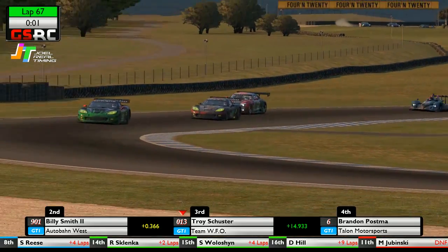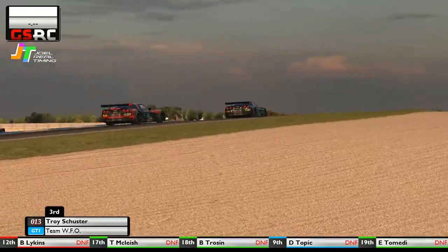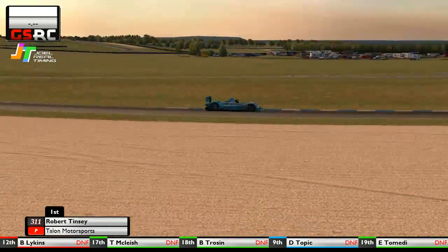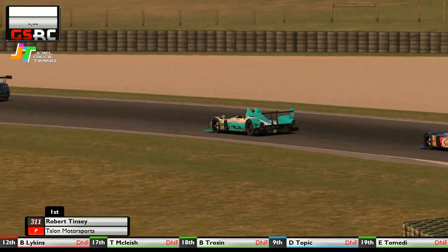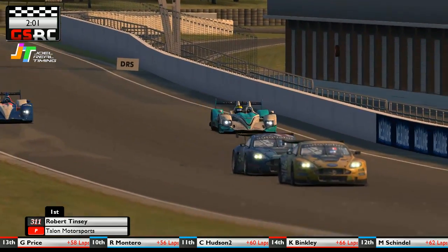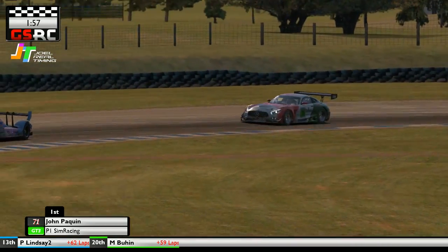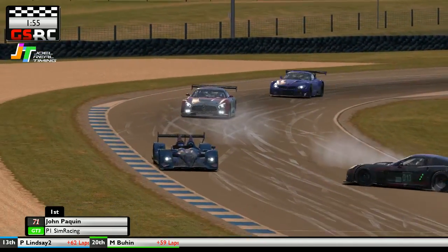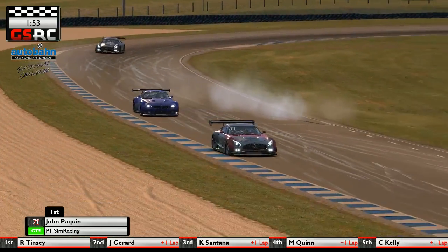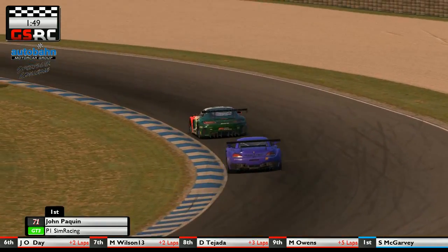All right, one more corner to go for our race leader, Robert Tinsey. He's led 65 of the laps, only one of them he didn't lead. As he comes to the line, Tinsey takes win number 2 of the season. Let's go to Paquin. Oh! Watch that, Schuster spun. Schuster spins ahead of him. Oh, and Schuster just exited. He ran out of incidents.